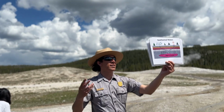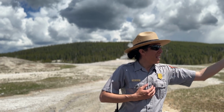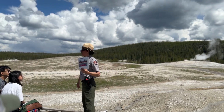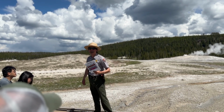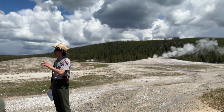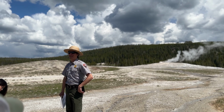Now that whole process that I explained to you guys, what was that, 20-ish seconds, maybe 15? That whole journey from the surface down to the superheated layer of rock, back up, can take hundreds of years. It is a long time. Anyone want to guess how old Old Faithful's water might be? Because we actually can measure that. Any guesses? 500 years.